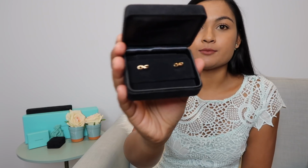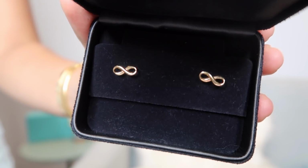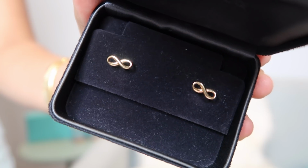Because I was so in love with the Infinity bracelet and the Infinity collection, I always knew I was going to get a pair of earrings. So I ended up going for the rose gold Infinity earrings because I just loved rose gold and yellow gold, and I always wanted a mix of the metals, not just purely yellow, purely rose. So you'll see that in a lot of my jewelry, a mix of rose and yellow. And I love these. I think this was my first ever Tiffany & Co. earrings that I owned. And I wore this a ton.